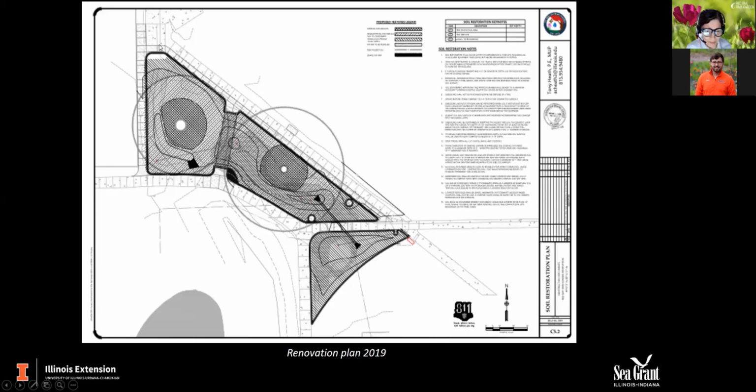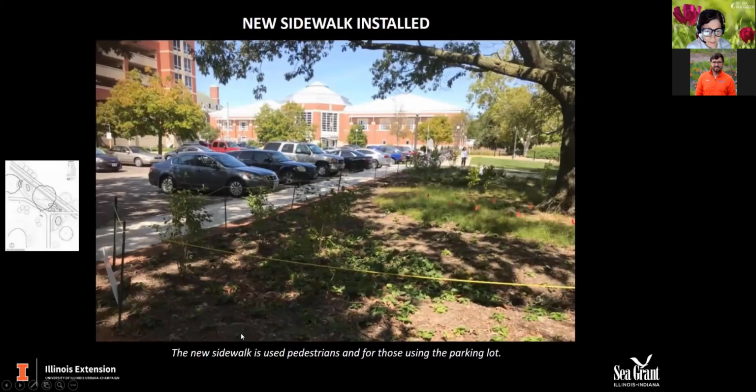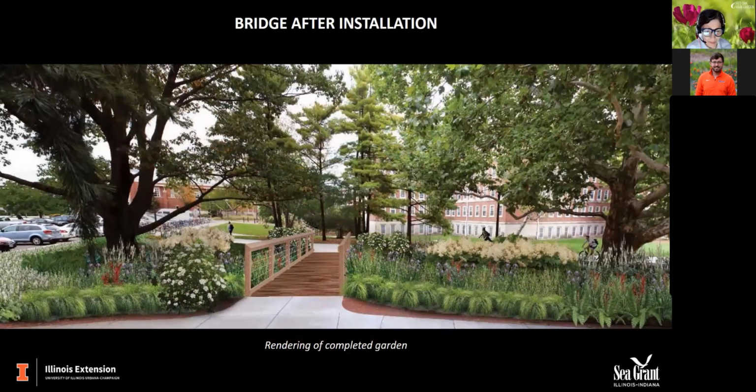The other thing I'll point out is where the berm was, and this is a sidewalk along that area. And here's an after photo. The berm is gone, and here's the nice new sidewalk. It was a bit of a thrill when I was out working in the garden after this was done, and I saw the first few students using it and doing what we had hoped they would do around the garden. This is a beautiful rendering that Layne did of the completed garden that shows the bridge and the mature garden.